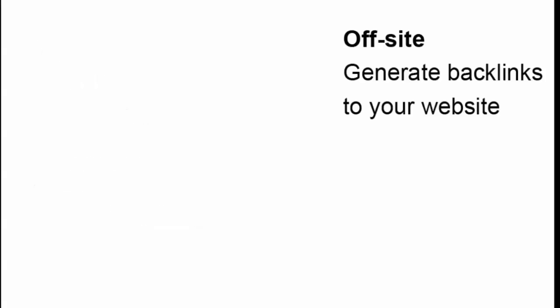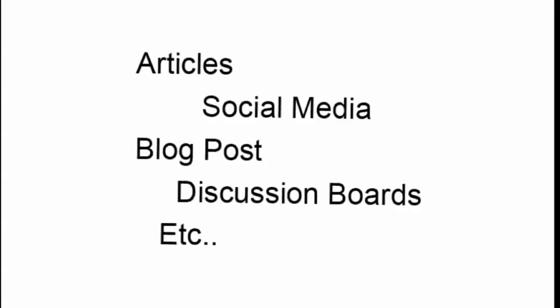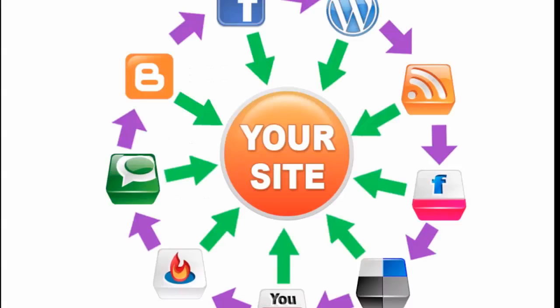The second component is called off-site SEO. This is the process where backlinks are being created back to your site from other websites. Links to your site can be created using articles, social media, blog posts, discussion boards, and so on. But keep in mind, the more legitimate the website is that links back to you, the more effect that backlink from that site is going to have on the search results ranking.